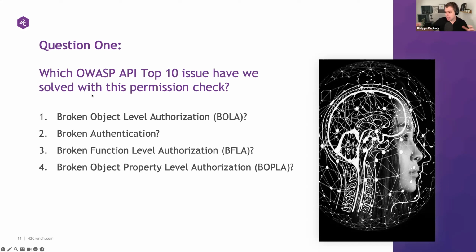The correct answer, well, it already highlights a problem. You have all of these different authorization issues, and what we solved here was broken functional level authorization. And what's basically going on is functional level means a check whether the user or whoever is calling the API is allowed to access a certain operation, certain function, in this case, add member. And we solved the problem by adding a permission.